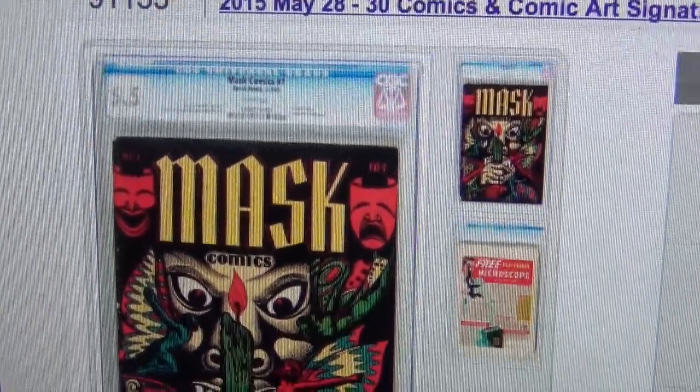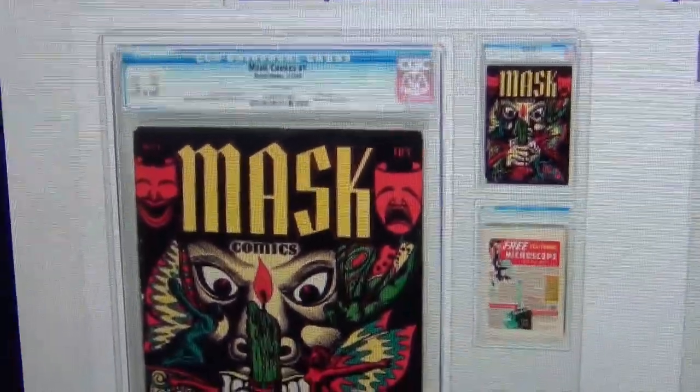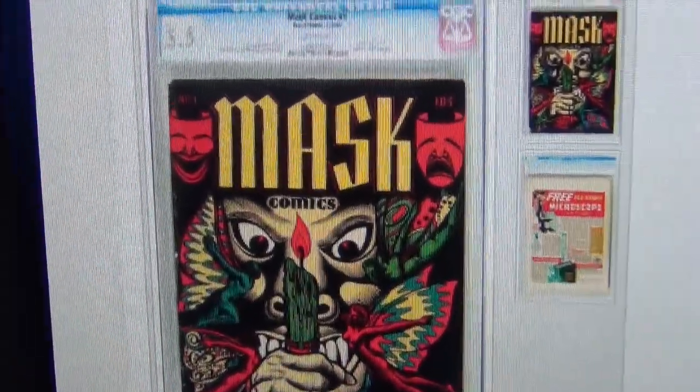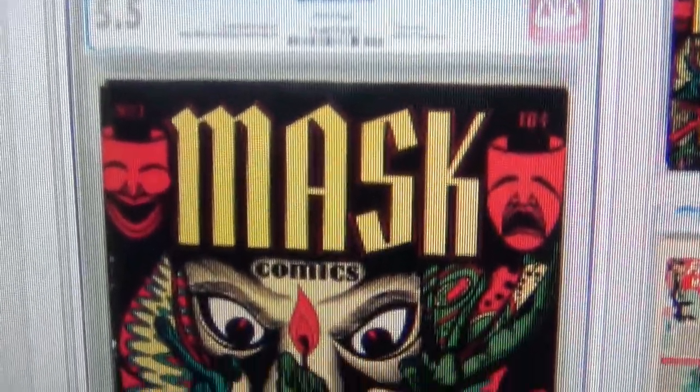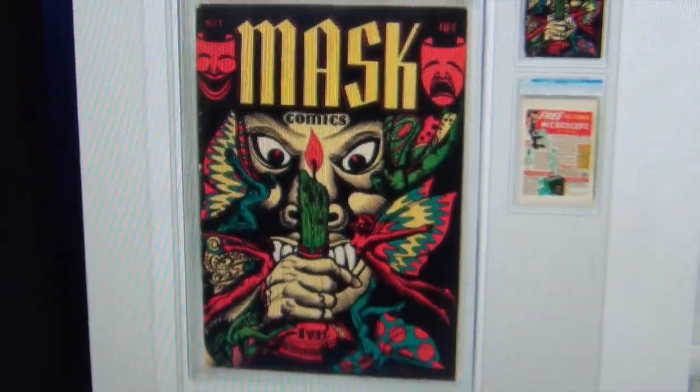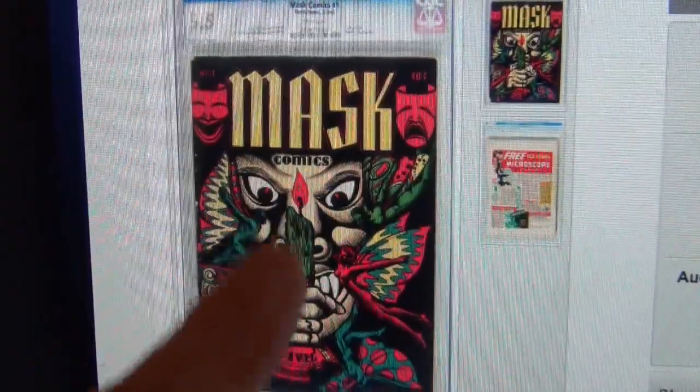And this is the last of my favorites. Love this cover. Such a gorgeous drawing. Look at that. That's a sharp book. It's rare to see this book in higher grades.